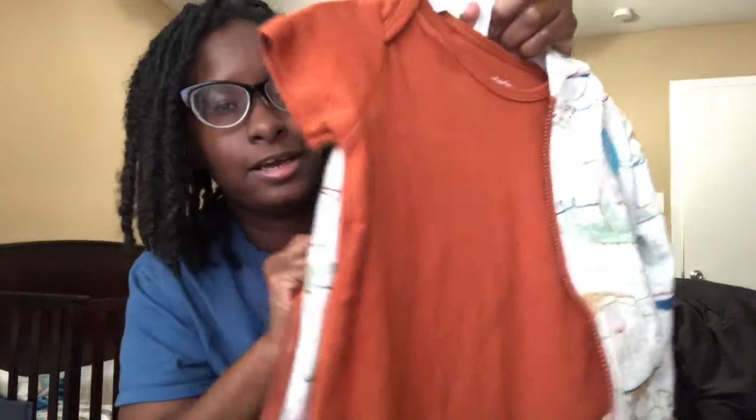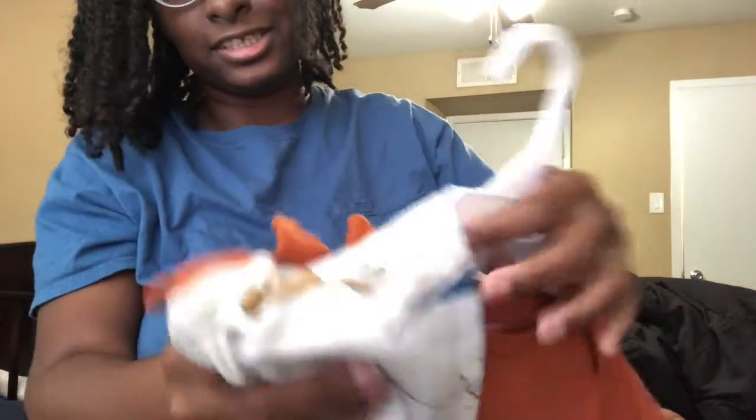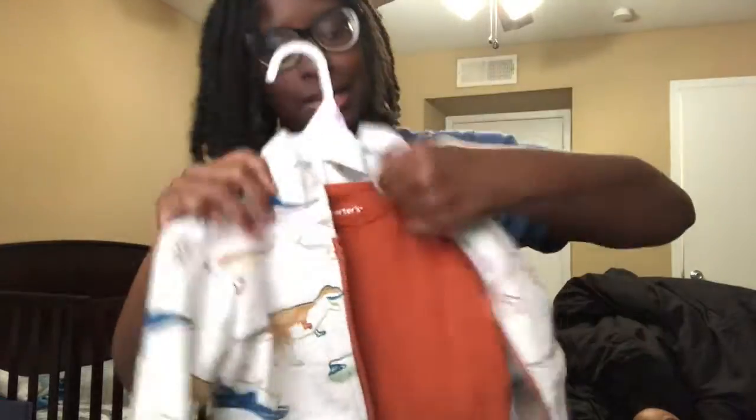What else did I get? Oh, I got him this little outfit. It comes with a little shirt, a onesie, and it has the pants. And then it has the jacket to match. I really like this jacket. Look at the hood of it. It's a dinosaur hoodie. And I really like it. It's so cute. And I'm glad I bought it.